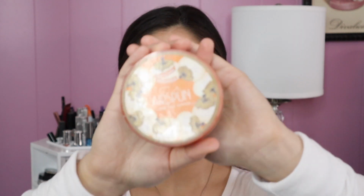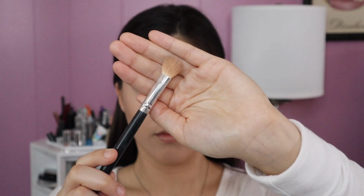To clean up the contour, I'm using the Coty Airspun translucent powder on a big Morphe eye brush and carefully sweeping that under my cheekbone. To blend it out even more, I'm just taking another face brush and sweeping it under the cheekbone.